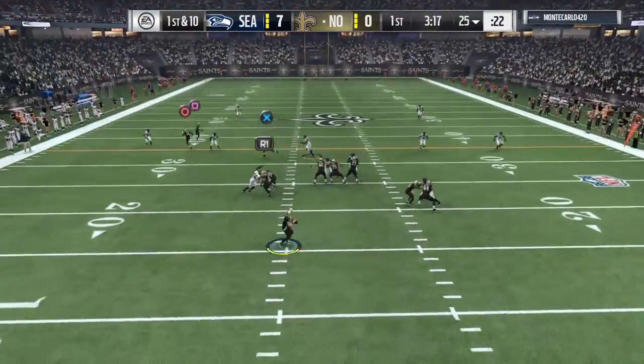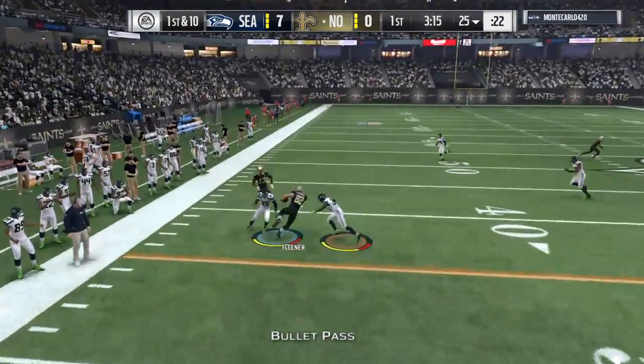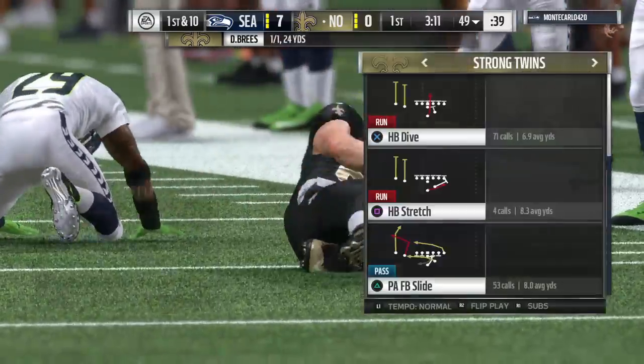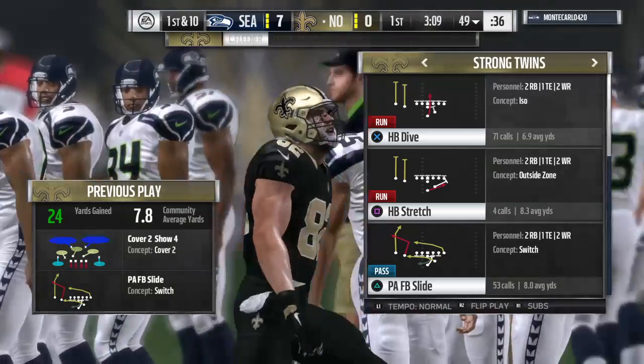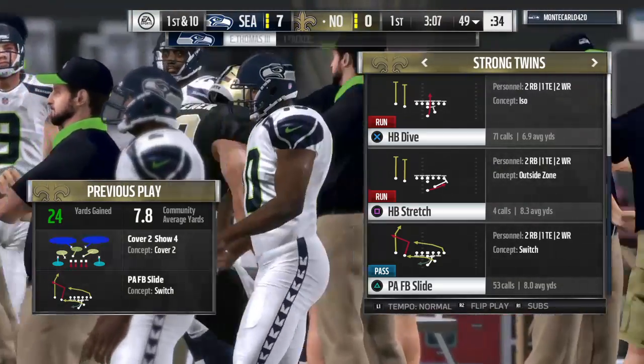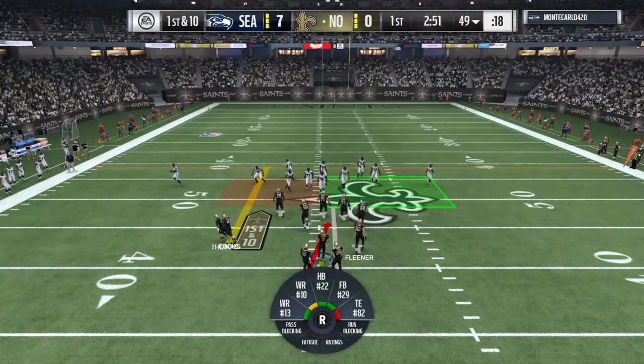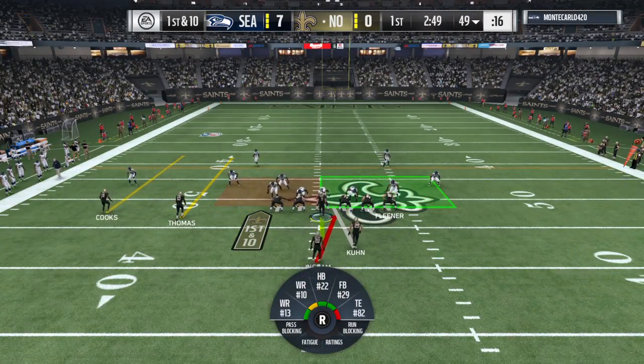Play fake here on first down, and it's caught. Kobe Fleener. It's a gain of 24 that time, and that leads to a New Orleans first down. So on that play, defense was in the zone. They ran a crossing route offensively, but the defense there, you've got to be good with communication, don't you?